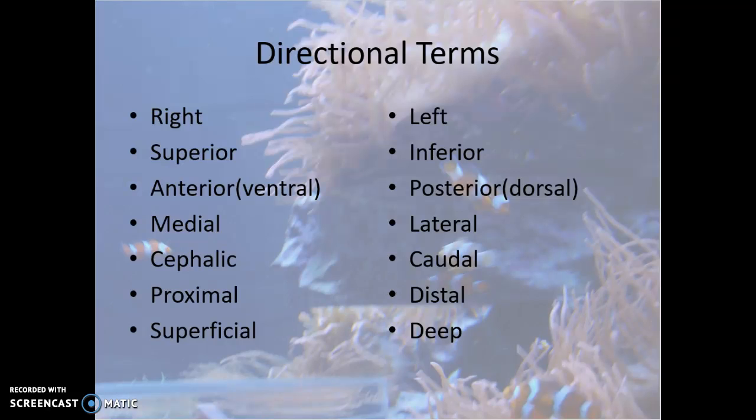Medial and lateral. Medial is towards the middle. Your sternum is medial to your pectoralis muscles. Lateral, your latissimus dorsi muscles are lateral and dorsal. That's why they're called latissimus dorsi. They're lateral to your sternum.